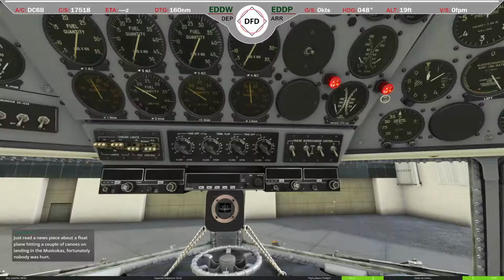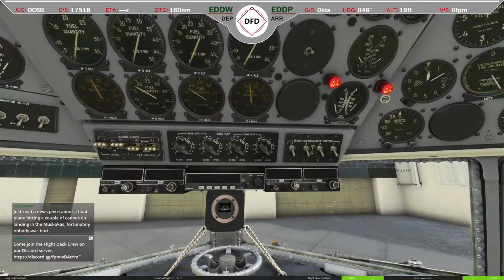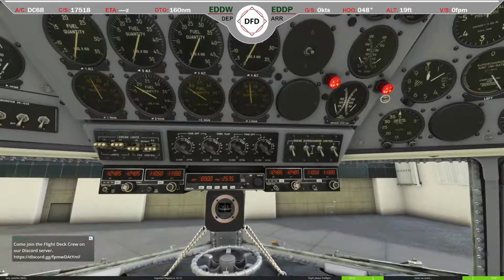Manifold and duct pressure, checked. Radios. All right, so our first frequency we're going to dial in here is the SAS VOR. That's 114.45. That's dialed in. The second VOR is the VOR Magdeburg, and that is going to be 110.45. So that is now set.